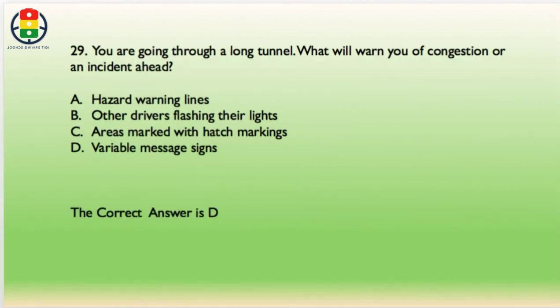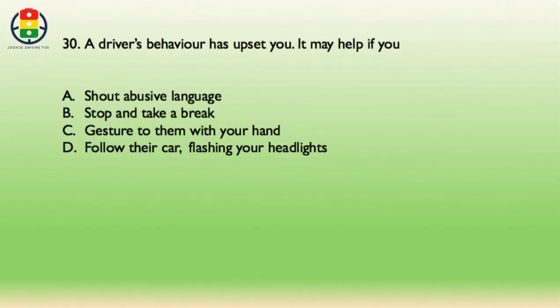The correct answer is D. Variable message signs. 30. A driver's behavior has upset you. It may help if you A. Shout abusive language. B. Stop and take a break. C. Gesture to them with your hand. D. Follow their car, flashing your headlights.